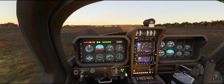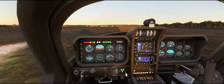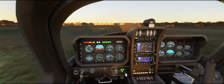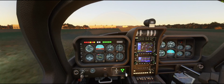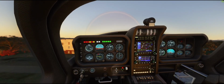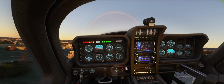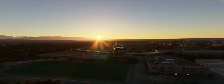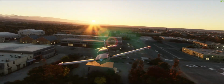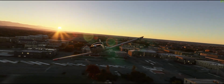Right, so it should rotate at about 70 plus, depending on whether you've got a headwind or not, and yeah. Nice, let's not hit this building in front. There we go. Oh, that's a close one. Oh, my goodness. Beautiful evening though. So let's climb before we crash.